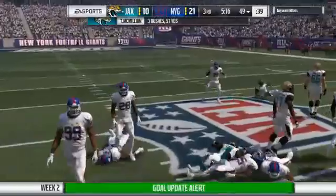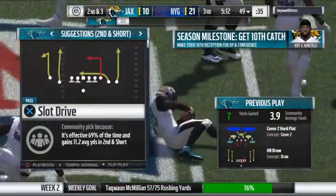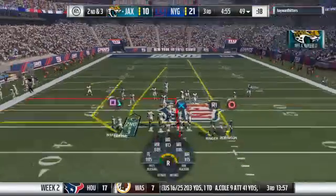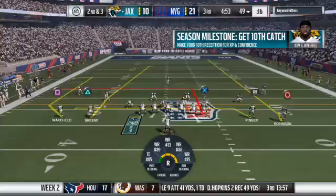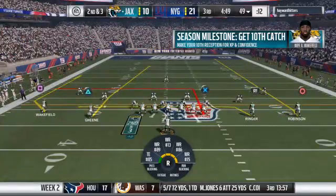Taken down just shy of midfield. It's a 7-yard carry to set them up with a 2nd and 3. Some runs are blocked so well, you almost forget that someone has to carry the ball to gain the yardage. The leverage by the offensive line to create space up front, really well done.